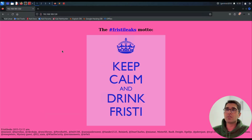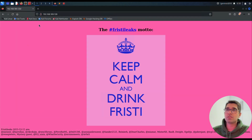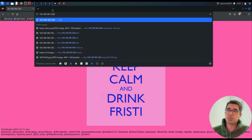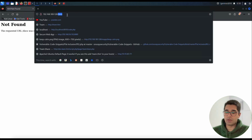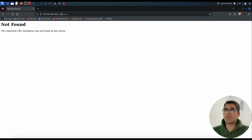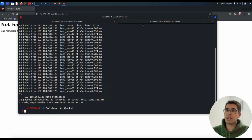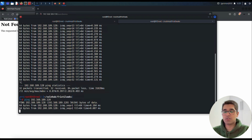Okay, now that we have nothing else except port 80 on this target machine, I want to wait for our enumeration and directory fuzzing and see what's going on with this one, because we have nothing else here. For example, no docs, no help, no admin, no WordPress, nothing. We just should wait for this one to do its work at 1000 requests per second, and we still have the connectivity to this target.